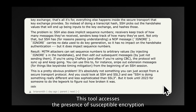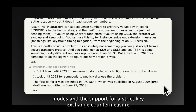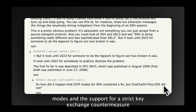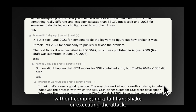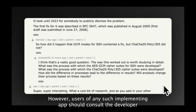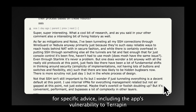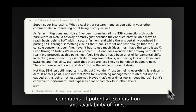To check for Terrapin vulnerability in your SSH clients or servers, users can utilize a specialized scanner created by researchers. This tool assesses the presence of susceptible encryption modes and the support for a strict key exchange countermeasure without completing a full handshake or executing the attack. However, users of any SSH-implementing app should consult the developer for specific advice, including the app's vulnerability to Terrapin, conditions of potential exploitation, and availability of fixes.